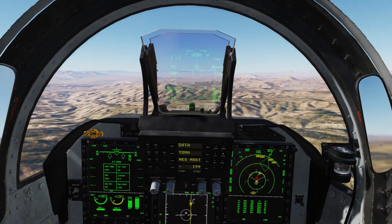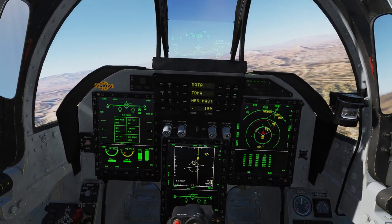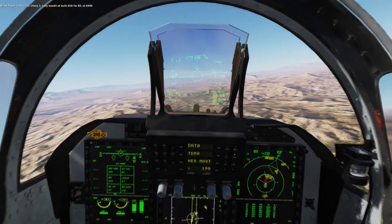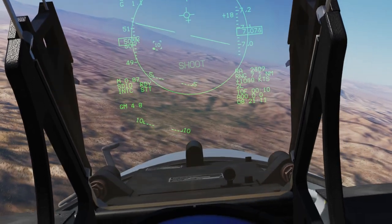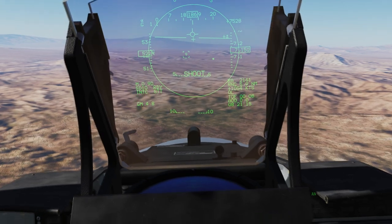Lock him up. Wrong target. I say again, wrong target. Lock up. Chevy 1, Tally Bandit at bull 026 for 80 at 6,000. Target is mixed with friendlies. I say again, target is mixed with friendlies. We need a visual ID before we shoot. I say again, we need a visual ID before we shoot.